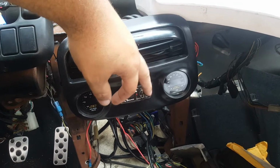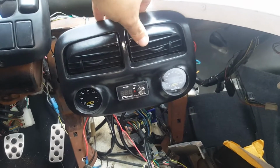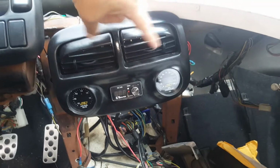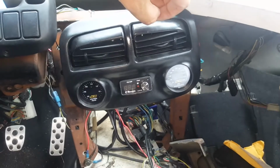I went ahead and kept these because eventually I do want to get my climate control box back in here, so I will have the vents. But right now I don't have them.